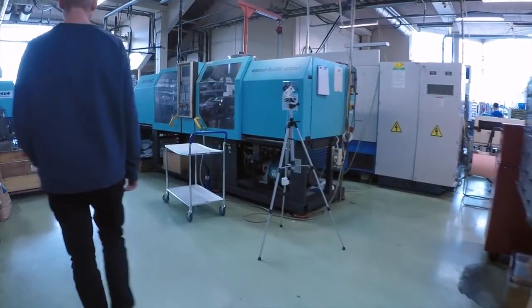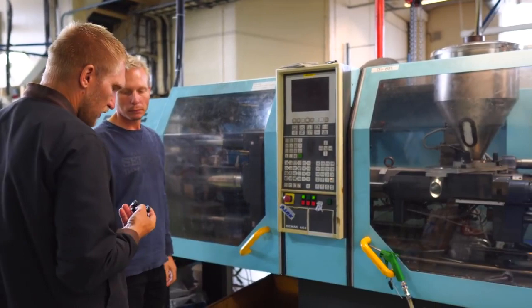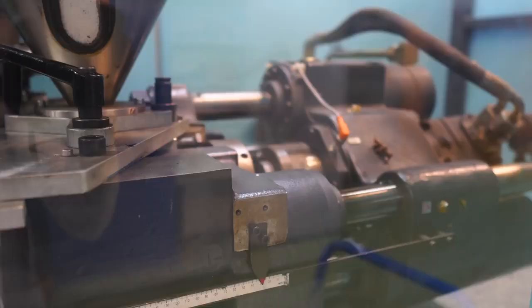Ludvig started the tour by showing us the factory, and like he said, there were a lot of machines. It's quite impressive that a fairly small factory and staff equip so many boats all over the world.